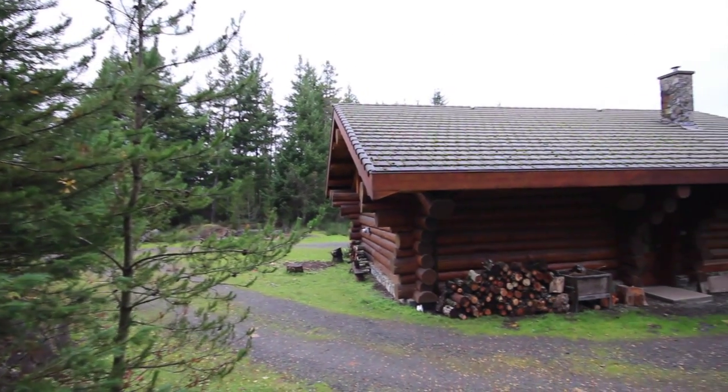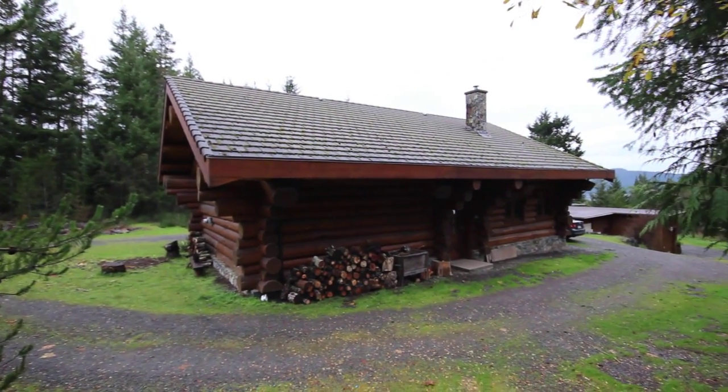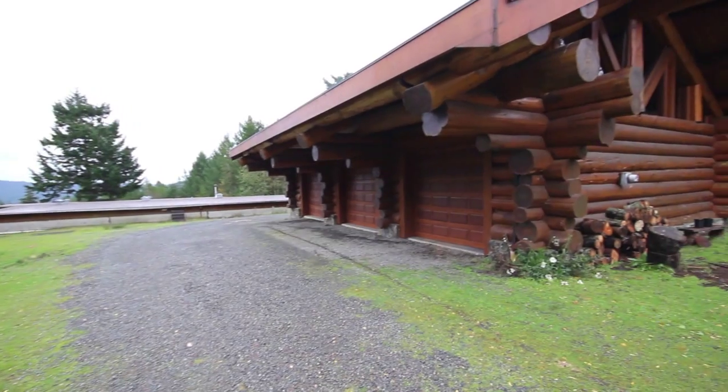Welcome to 6201 Hensbro Place in East Sooke near Victoria, BC. What a unique opportunity! This delightful, bright 2.47 acre parcel has a sunny exposure and two gorgeous homes on it.